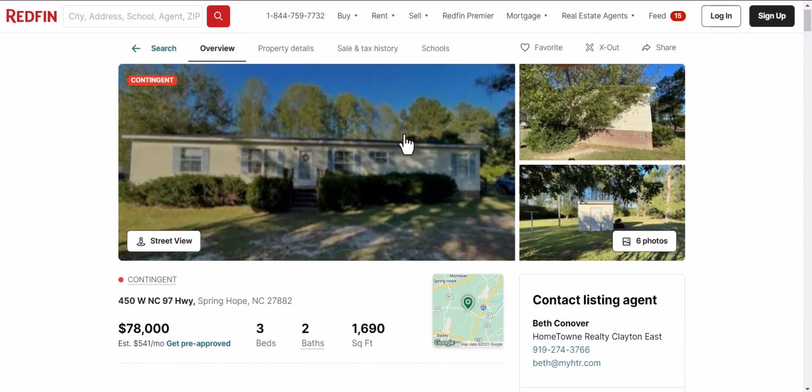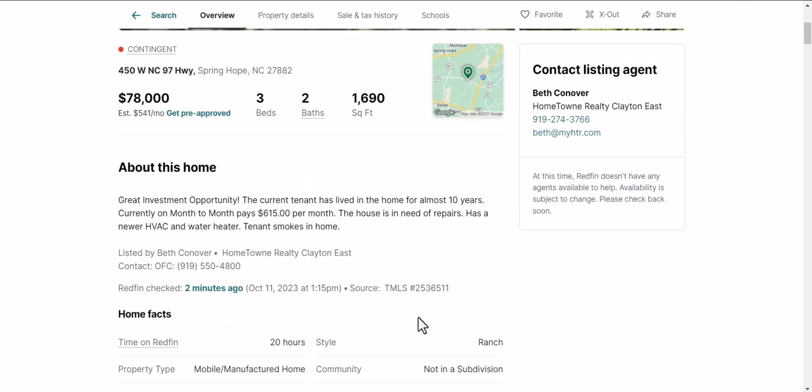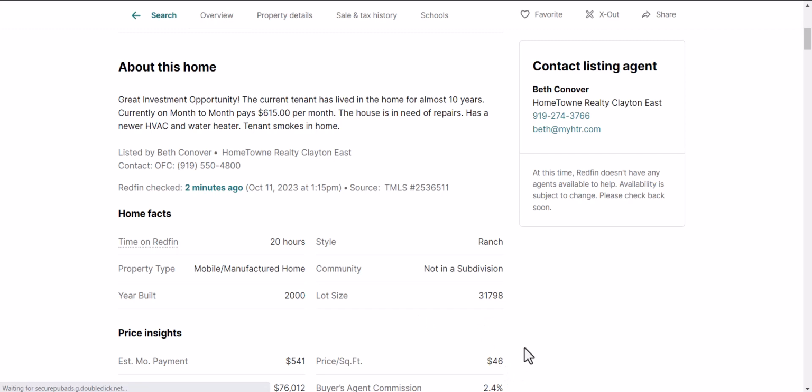We know that if someone smokes in the home for 10 years, it's going to need complete new painting, maybe new sheetrock repair, probably new appliances, new flooring, on and on and on. So the question is, how do you figure out what it's worth in this condition? And this is a professional real estate agent who has listed the home at 78, at $46 a square foot.